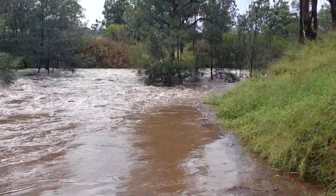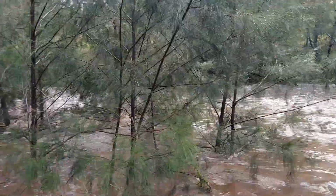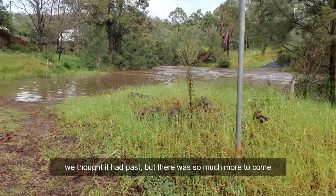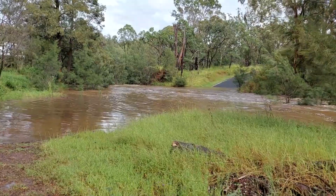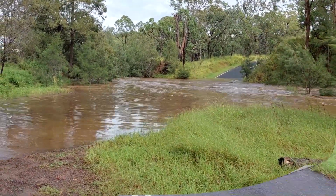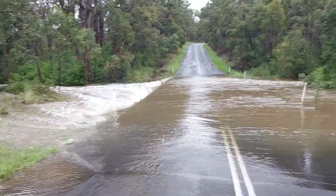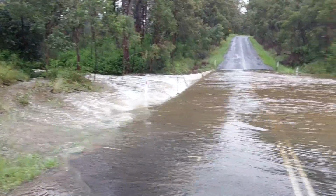There's a log floating down. Wow, it's insane. But now the weather has passed. But yeah, there you go. So there's no way we're getting out this side if we needed to. So here we are at the other end of our exit. No way out of here either.